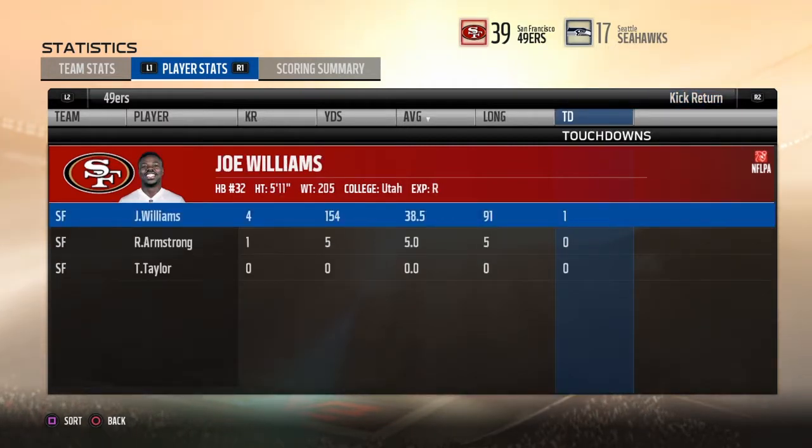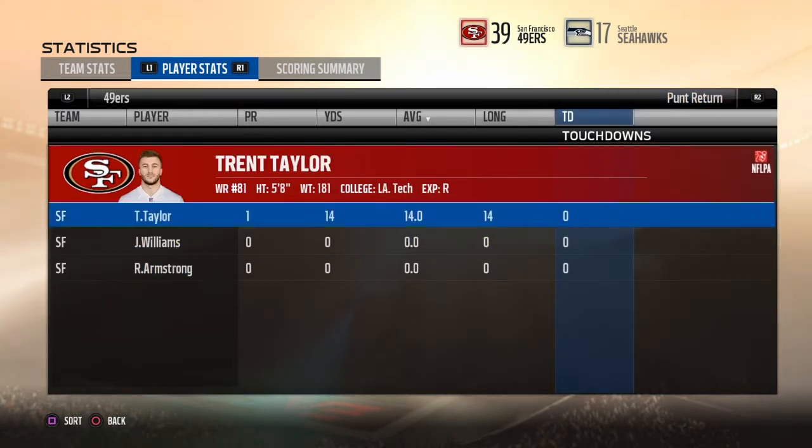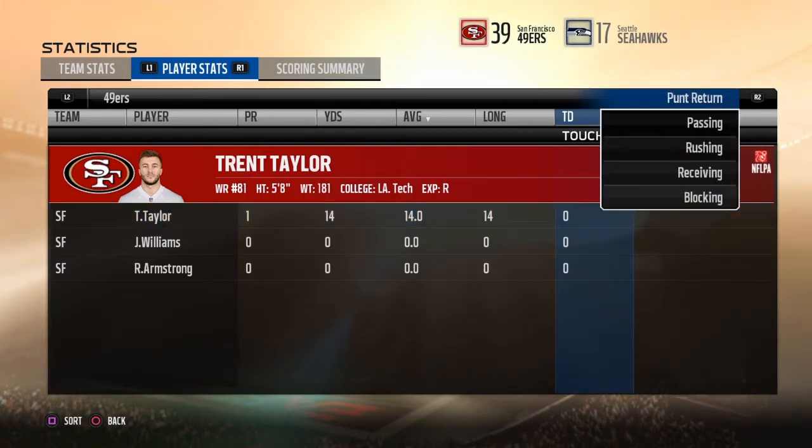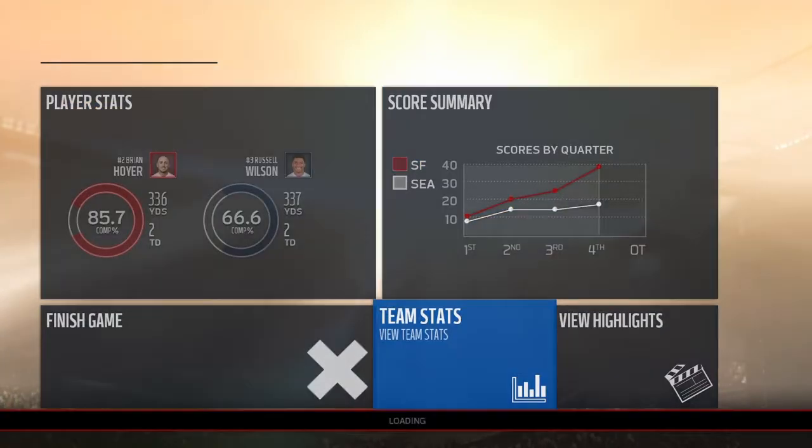Joe Williams took it back for a TD. See, everybody on both sides made us win. That's how a team's supposed to be. Everybody's supposed to make an effort in scoring and making an effort in trying to make us win. So as you see, Joe Williams out there, Armstead on the onside, and punt return. You see Trent Taylor only had 1. They didn't really want Trent to go back there and take it for them, but Trent would have probably did the same thing. And low key, that's literally all that I could show you guys.